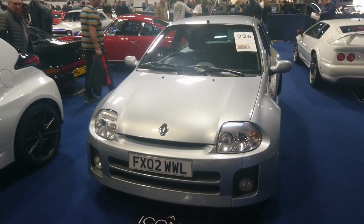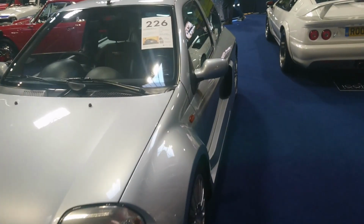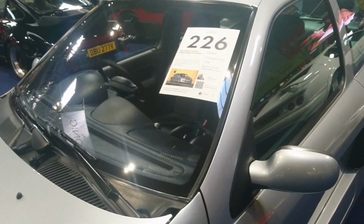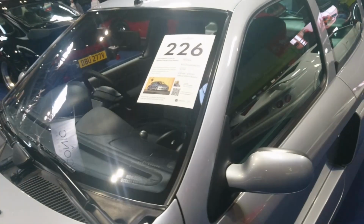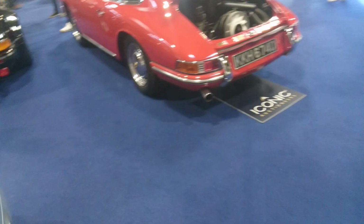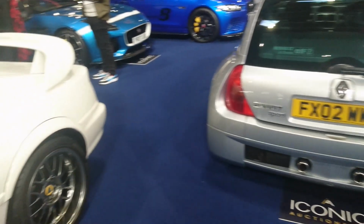Anyway, 2002 Renault Clio V6. I've driven two cars with this engine, but not one of these. This is one of 256 Phase 1 cars. Two owners who were neighbours. 30 to 35,000 pounds. The engine, of course, is under there somewhere. Yeah, it looks like fun. It's not like a normal Mark II Clio, is it? Not at all. And then we've got a Lotus Esprit.